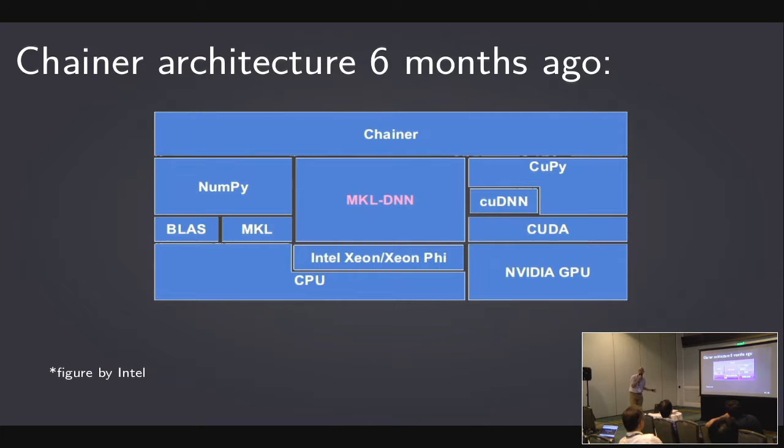And at the time when we started working on Chainer, the stack of the framework looked like that. They were using NumPy to do computation on the CPU side. They were using CuPy, which was a drop-in replacement for NumPy, but working on GPUs, and it's by itself an interesting and useful package, I think. And there was also an Intel extension, also designed to be compatible with NumPy, but working on top of MKLDNN.